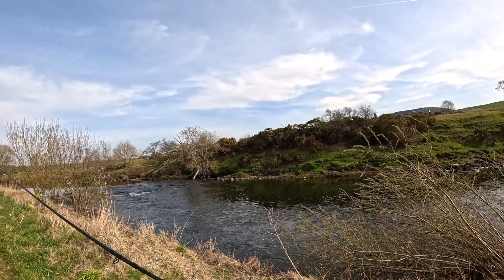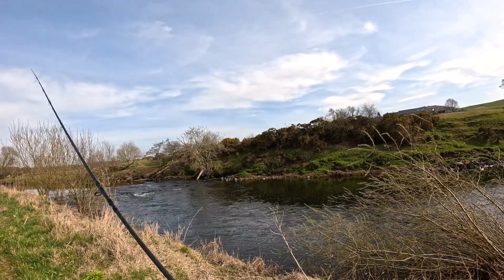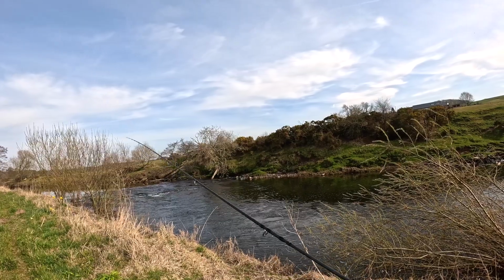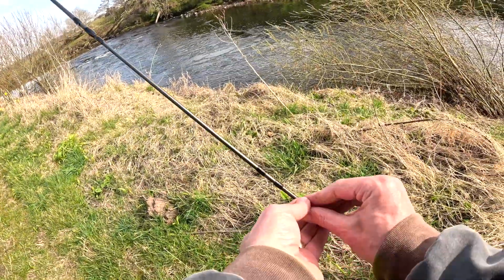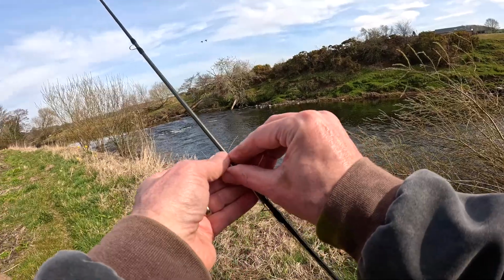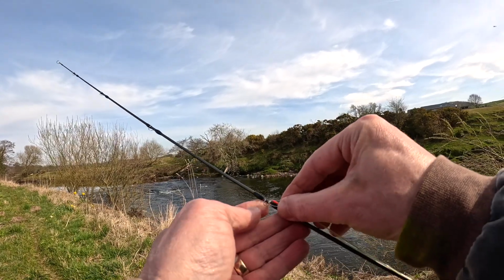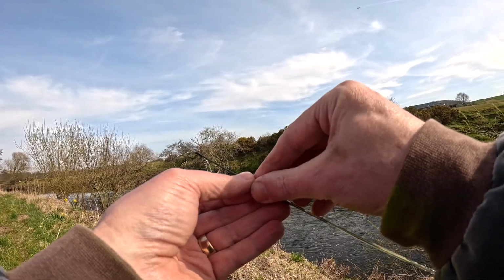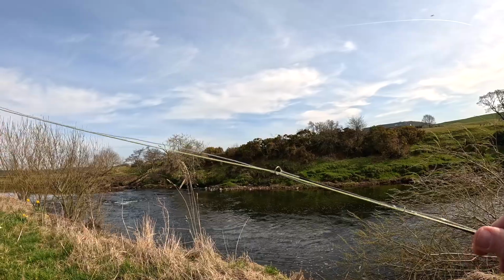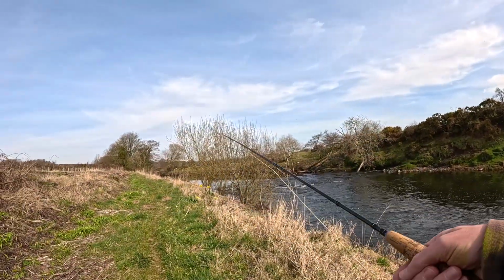People ask me what rod it is. It's a Cadence, which is a UK rod company, and it's one I've used for a few years. I'm very happy with it, and you can buy it, that's a good thing. Rod companies change rods every year, but this is the same one they've made for a good few years. Why change something that's perfect in a way? I like it.